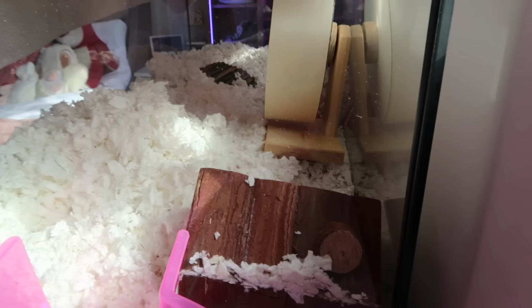I think my hamster's trying to escape. She's not doing it now. She was squishing herself between the wheel and the glass so that she could kind of Spider-Man crawl up. But she can't actually do it. She's trying, she can't. But sometimes she can, so I'm hoping she won't be able to actually get out.